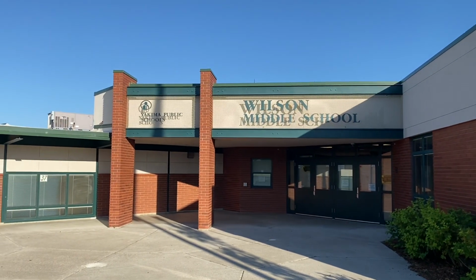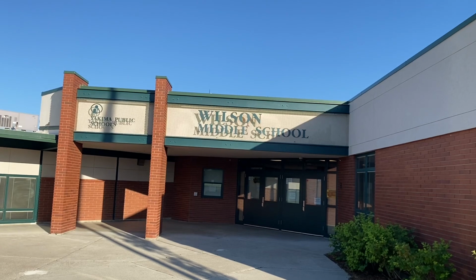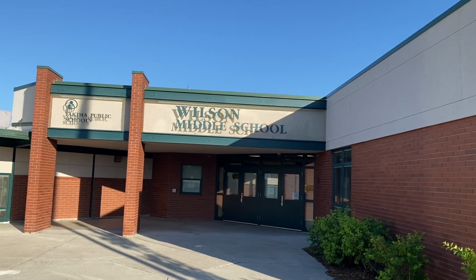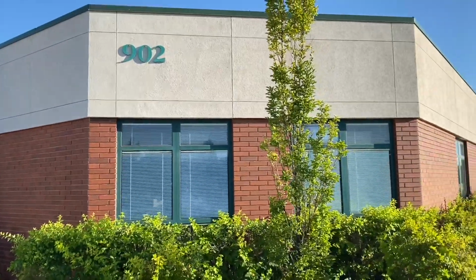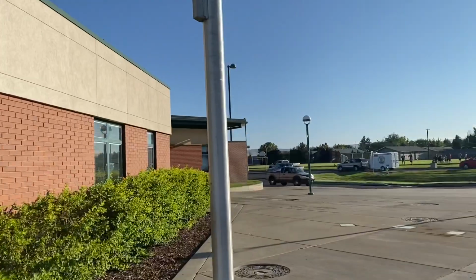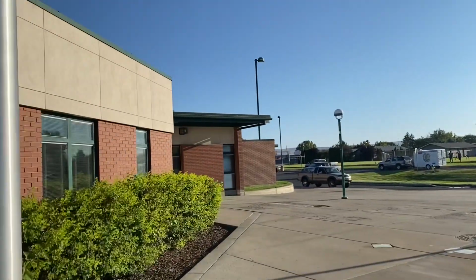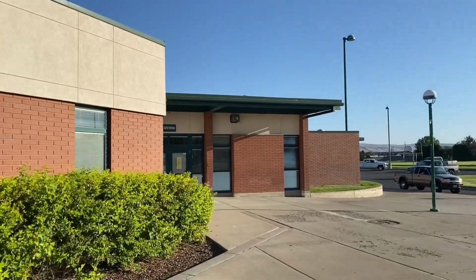I am currently at the front entrance of Wilson Middle School. Some of you know this was constructed during the mid to late 90s remodel renovation of the school that took place. Right here is the new office area that was added on during this time and is hooked on to the commons area, which was originally at Wilson and is still standing today, although remodeled. Quite a neat setup, actually.